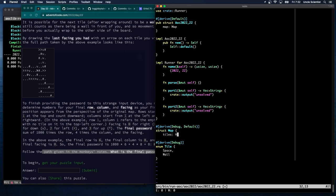Maybe tiles, right? It would be a hash map of, I guess we'll just use I-64 to Tile, like that. And then we'll have a width, I-64. Oh, I guess we can just use usize. Well, we don't want to do that, because if we use I-64 here. So we'll just do I-64 and height I-64. And then we just parse in the map, right?